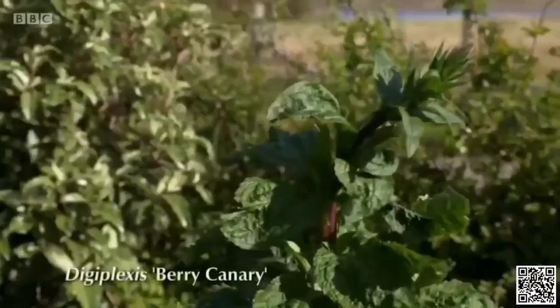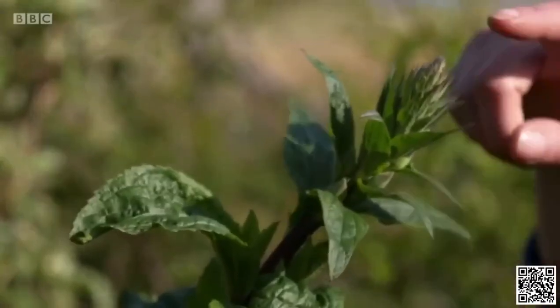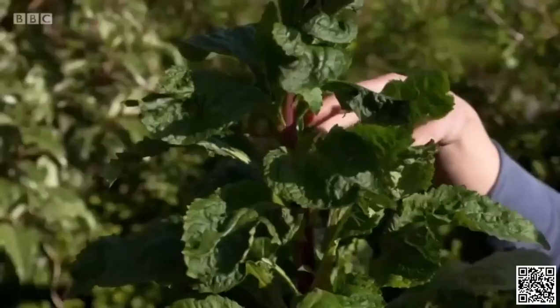I have a Digiplexis Berry Canary, which is a plant that reminds me of our garden. So a little bit of our garden in Birmingham. I really love its growth habit and I like tall, spiky plants. So I love them for being so hardy. So they definitely come in with me to the show. Hopefully it'll flower at the right time for me as well.